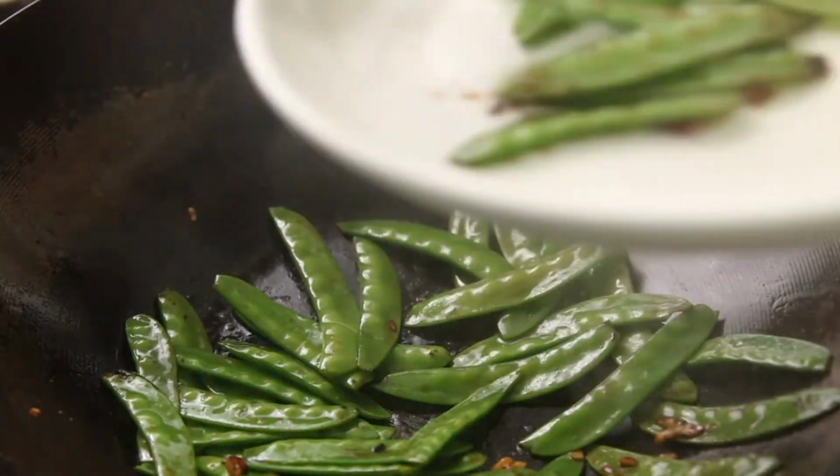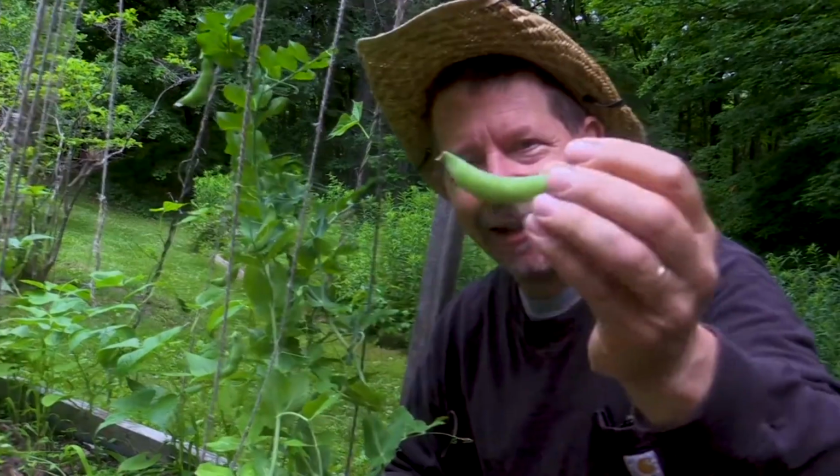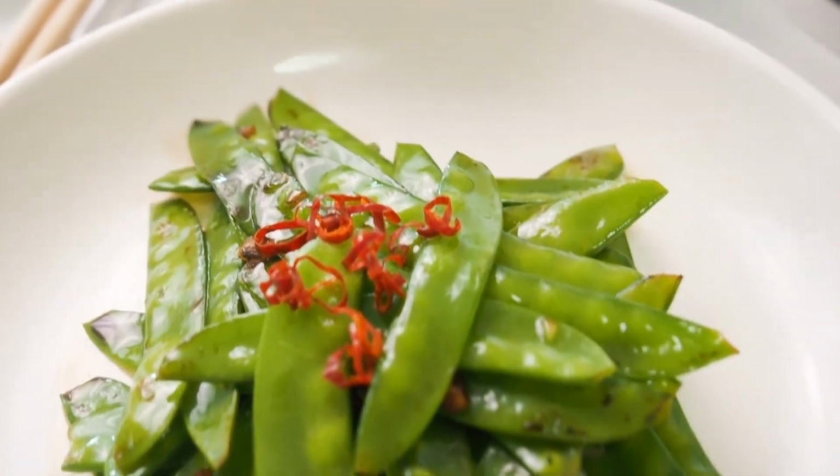Modern varieties are bred for uniformity and shipping, sacrificing that homegrown flavor. And many people now skip growing peas altogether due to their short season. But heirloom snap peas are worth the effort. Try them once and you'll taste the difference, and the history.